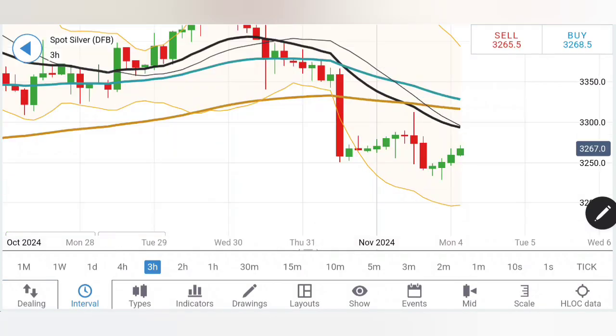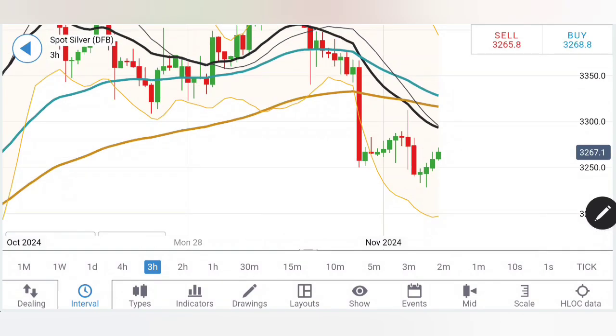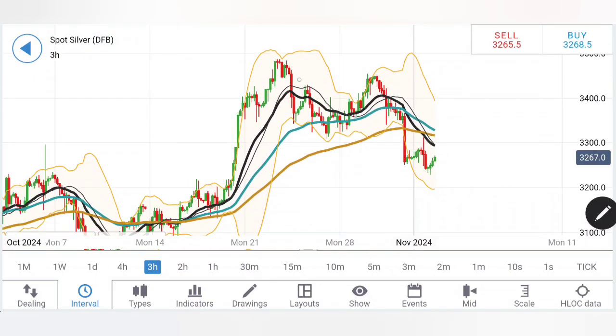On the 3 hour, the observation is more or less the same, with increasing body size, and it can deliver higher highs, which means a possible movement towards 32.80, 32.85. And once it breaks beyond this, we can see an advancement towards 33. The only bullishness confirmation is if you see it staying beyond the 33, 33.20 zone, which will confirm its further movement towards 33.50, 33.60. Now if you look at the near term for silver, you will see the drop, the retracement, the drop, the retracement is possible.